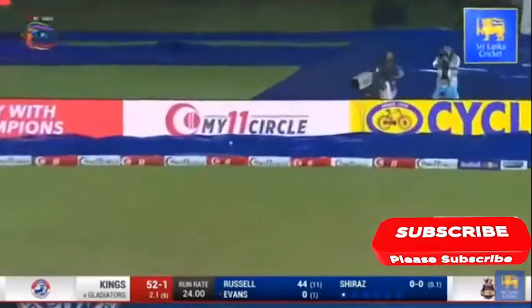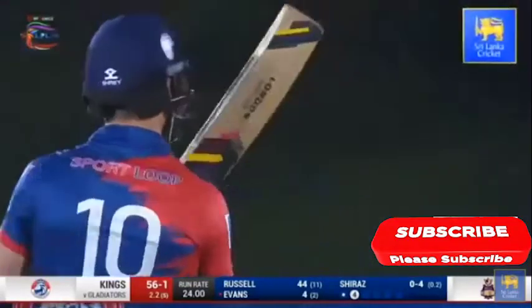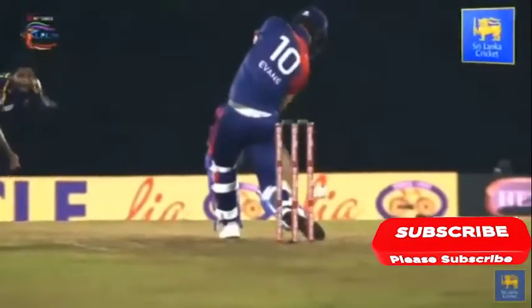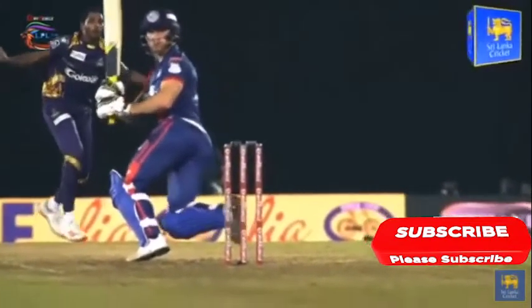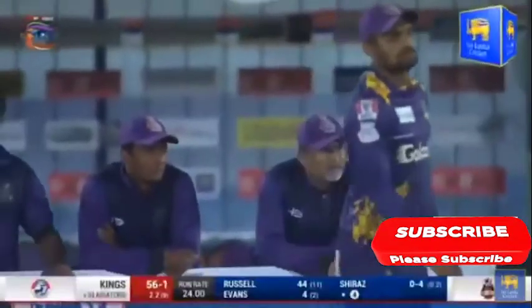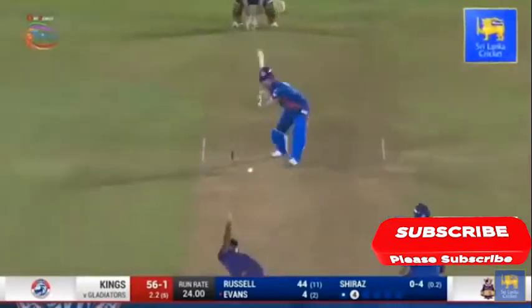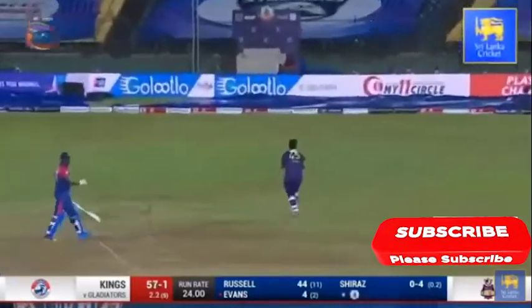Edged away, fortuitous boundary. It's raining boundaries in this innings. Colombo Kings on fire with the bat. It doesn't matter how it comes, as long as it comes. It could be off the middle of the bat, or it could be an inside edge. All they want in five overs is value. Value for their shots. Things not going the way for the Gold Gladiators bowlers. Just a single, 5 runs from the over so far.